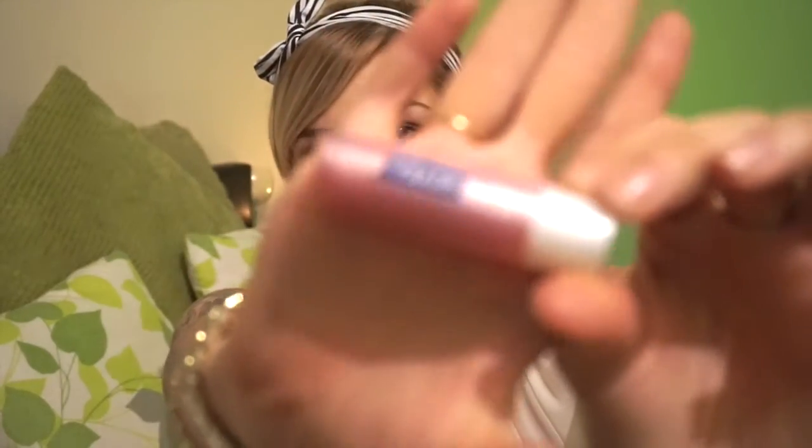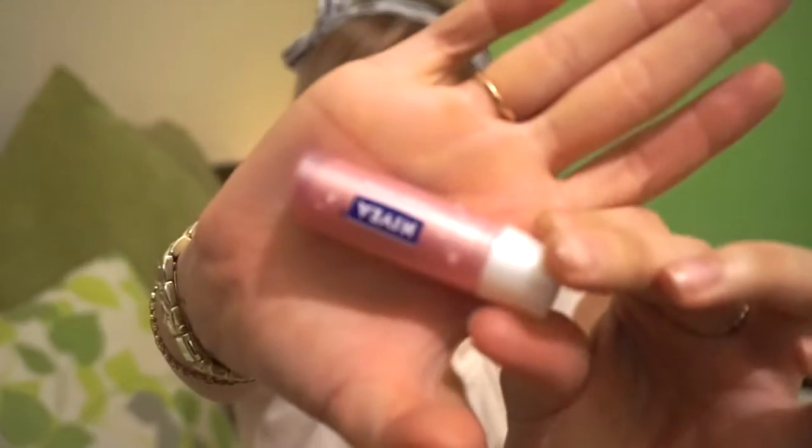This next favourite is one that I've absolutely been loving this month, because we're now getting into the colder weather. The temperature started to drop a lot here, so my lips have literally been screaming at me. They're dry and they're cracking, and it's just a nightmare. So I've been using the Nivea Pearly Shine Lip Balm. Just comes like this little pink bowl.